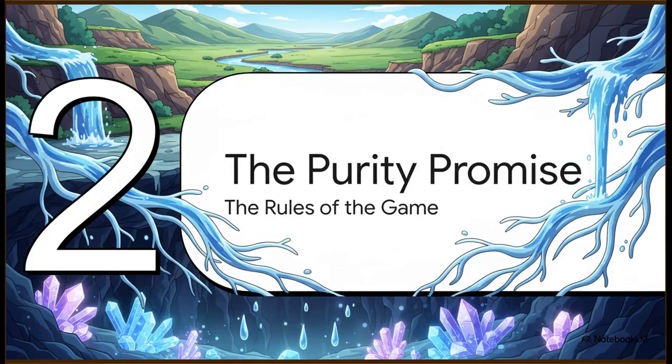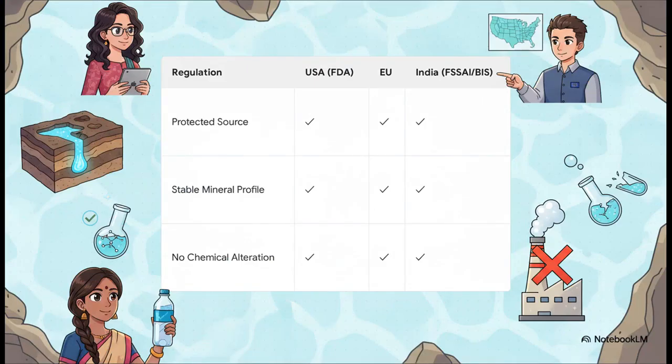Now, because of that super long, all-natural journey, mineral water isn't just some marketing term a company can slap on a bottle. Oh no. It's actually a protected name that comes with some very, very strict rules. And what's wild is how consistent these rules are, pretty much anywhere you go in the world. Whether you're looking at the FDA in the US, regulations in the EU, or the FSSAI in India, the main ideas are the same. The source has to be geologically protected, its unique mineral blend has to stay consistent over time, and, this is the big one, no chemical treatments are allowed.